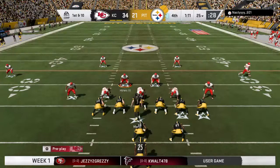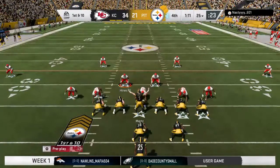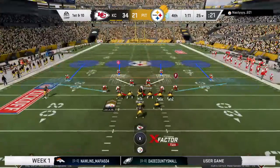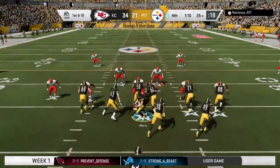The Steeler offense here about ready for their next drive. Leo. Joker. Undercrush. Watch the ship. Ready?